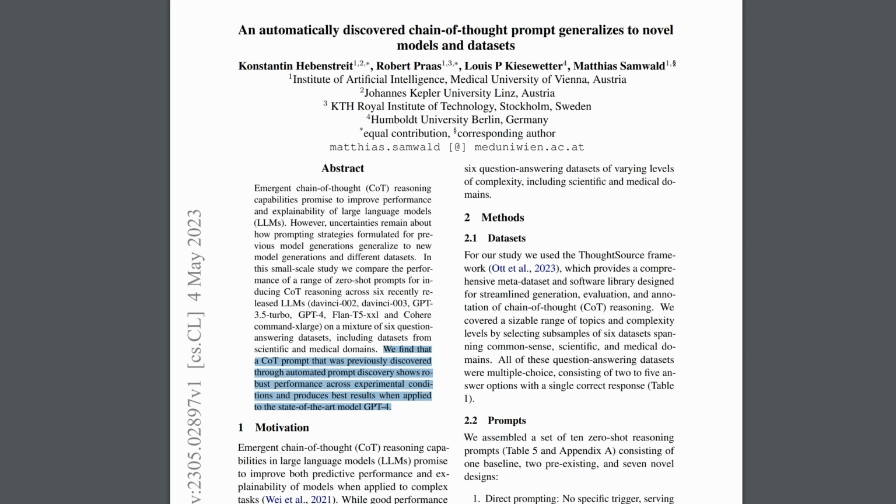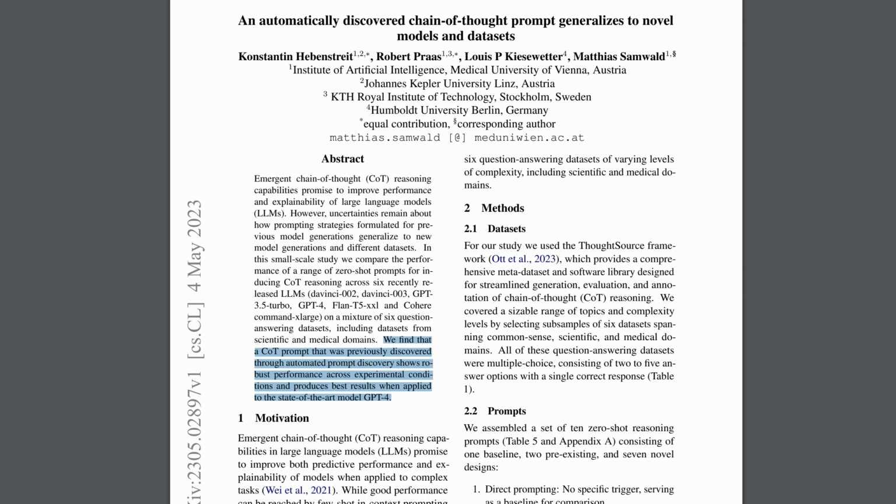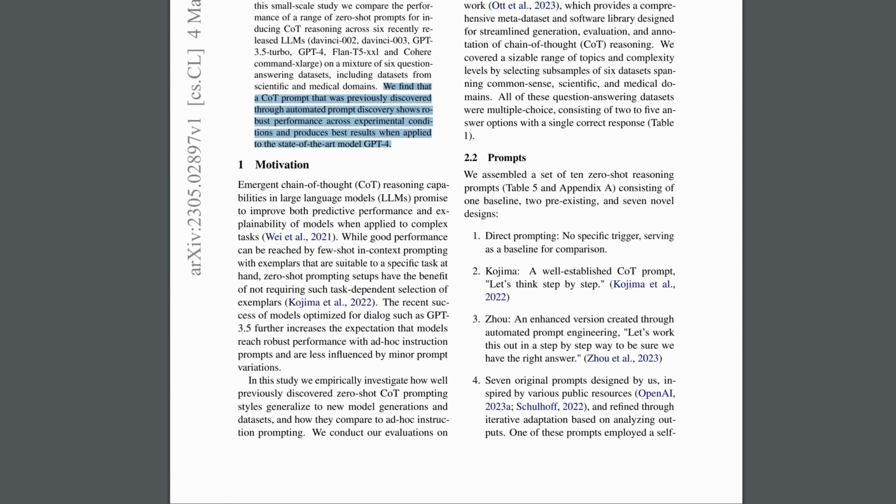And here is the paper released 3 days ago that improves upon that original prompt. They also did their testing zero-shot like me, and they tested many prompts, starting like I did with just direct prompting, just asking the question like 99% of users would do of GPT-4. And then they tried, like me, the well-established "Let's Think Step-by-Step" prompt. They also iteratively tested 7 original prompts, as well as the prompt that I've now integrated into SmartGPT, the "let's work this out in a step-by-step way," etc. They share my opinion that zero-shot prompting setups have the benefit of not requiring such task-dependent selection of exemplars. You don't have to find correct examples, it just does it all for you.